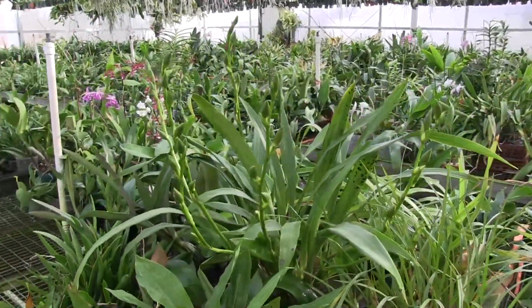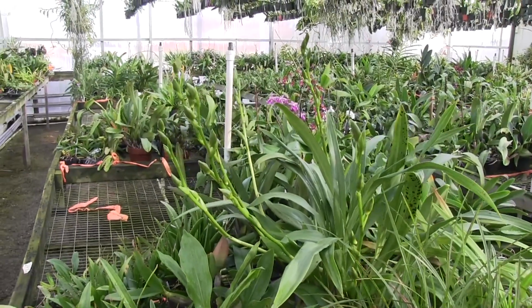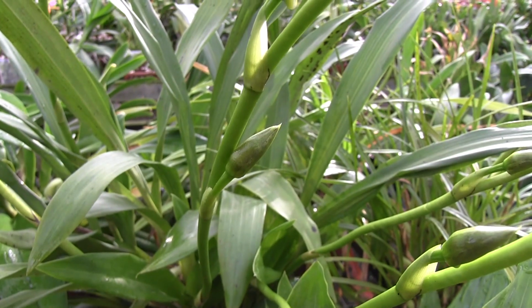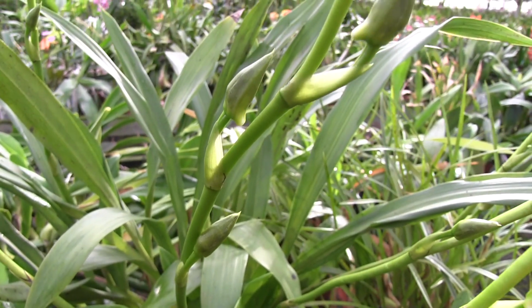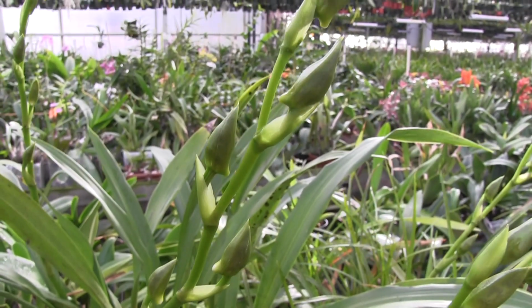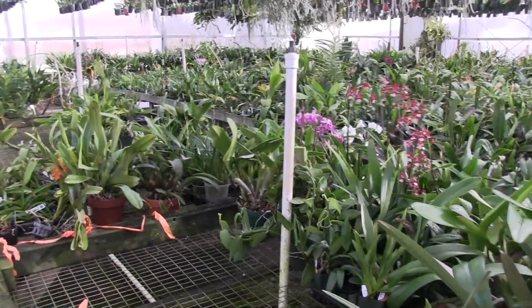And speaking of fragrant, check this thing out. Over 30 buds coming up on this Zygopetalum. You know that when this thing blooms, the entire section of the greenhouse is going to be filled with its wonderful rose and hyacinth fragrance. You may recall a few years ago I had one with 3 flowers. I can't imagine what 30 flowers are going to be like.